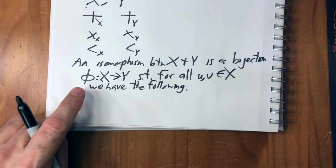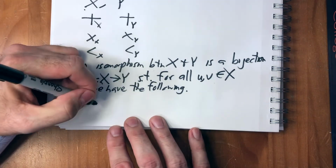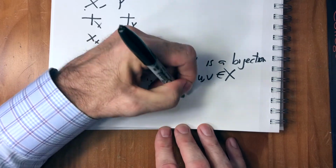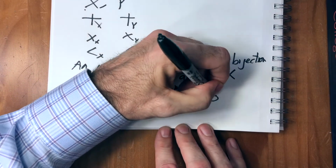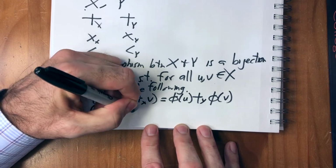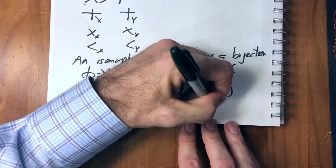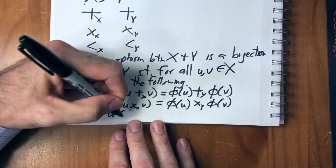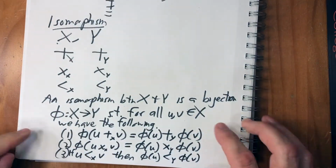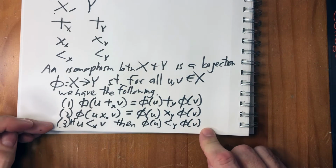So we use the letter phi for our isomorphism. Phi, for me, always represents an isomorphism. One is that phi of u plus v equals phi of u plus phi of v. Two is that phi of u times v equals phi of u times phi of v. And three, if u is less than v, then phi of u is less than phi of v. So this means, in other words, that phi is additive, this means that phi is multiplicative, and this means that phi is order preserving.